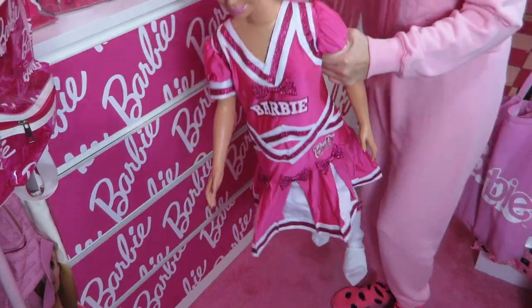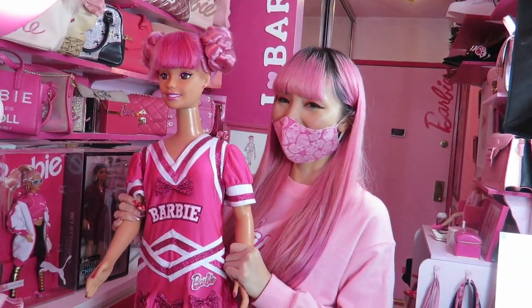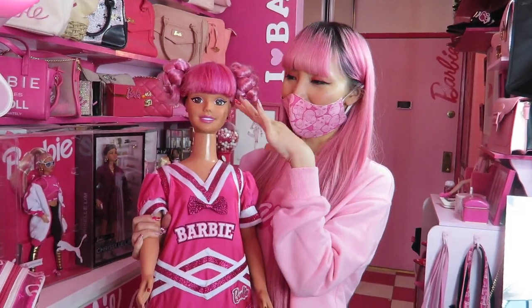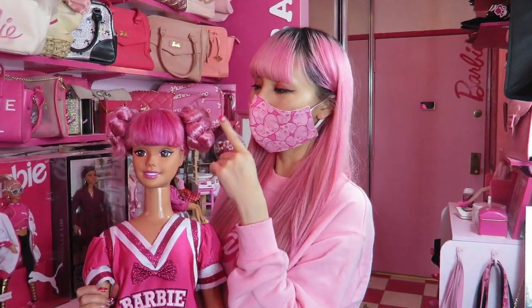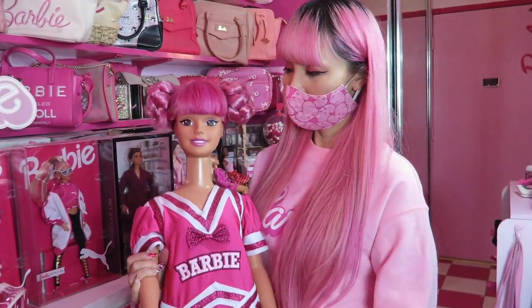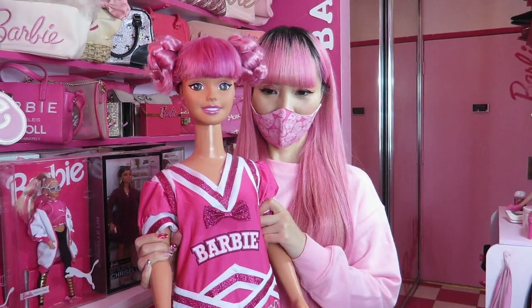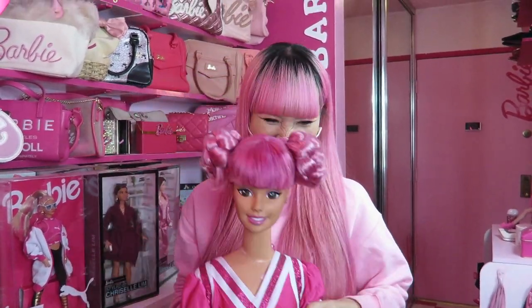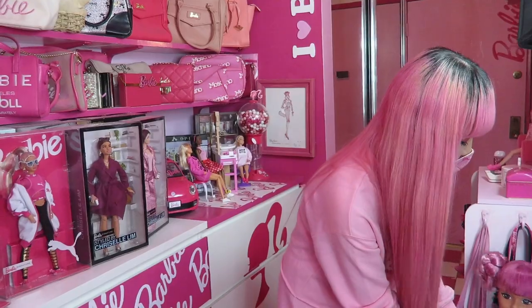By the way, I forgot to introduce her. She's my medium me. She used to have long blonde hair, and I dyed her hair pink with fabric dye, and I cut her bangs, and I just painted her eyes a little bit. She kind of looks like me. She does look like you. I like her. She looks fun.